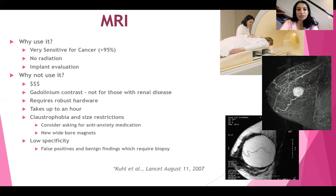It does require robust hardware. It can take time. There is fast breast MRI now that can be used for screening, and it's a shorter amount of time in the magnet, but it still takes time to do the questionnaires, put the IVs in the patients, et cetera. And so something to be mindful of. And then size restrictions, claustrophobia, and the fact that there are false positives are things to be aware of.